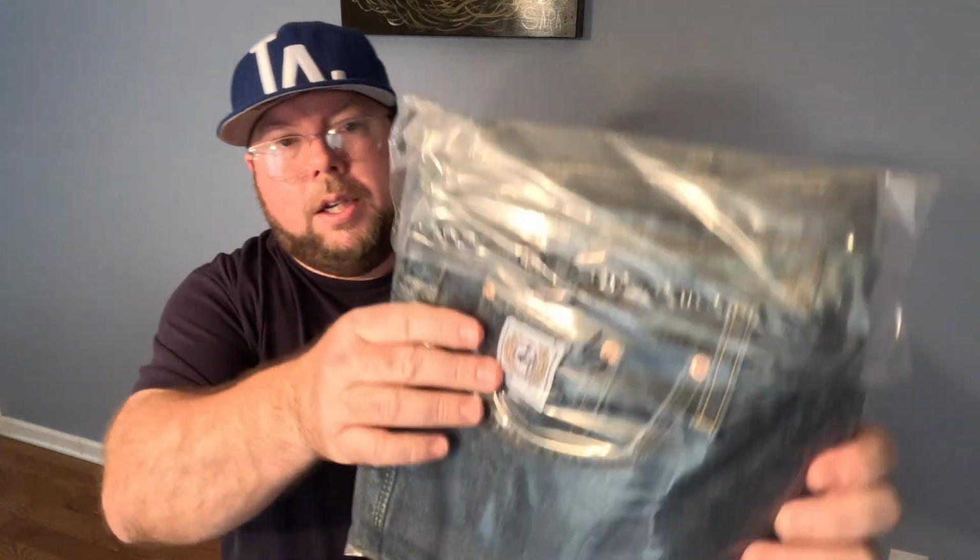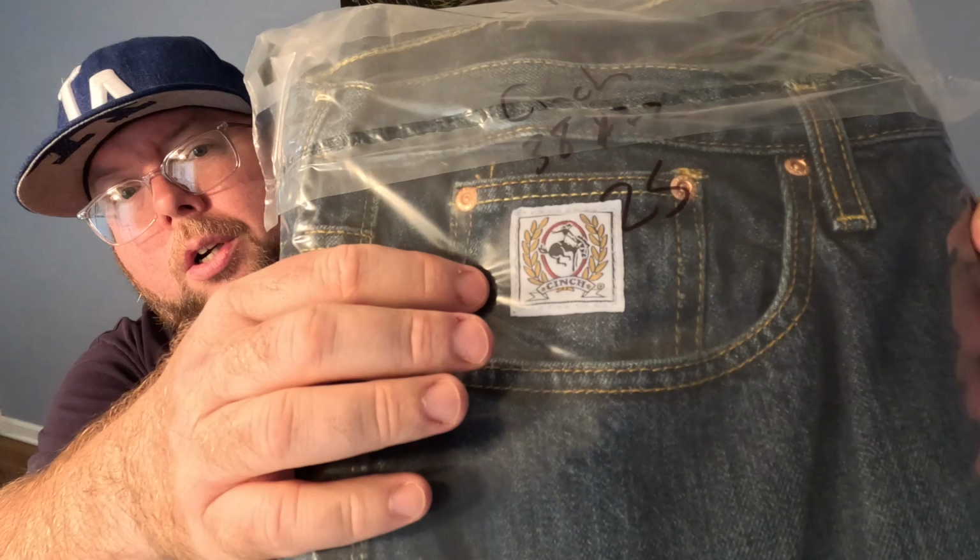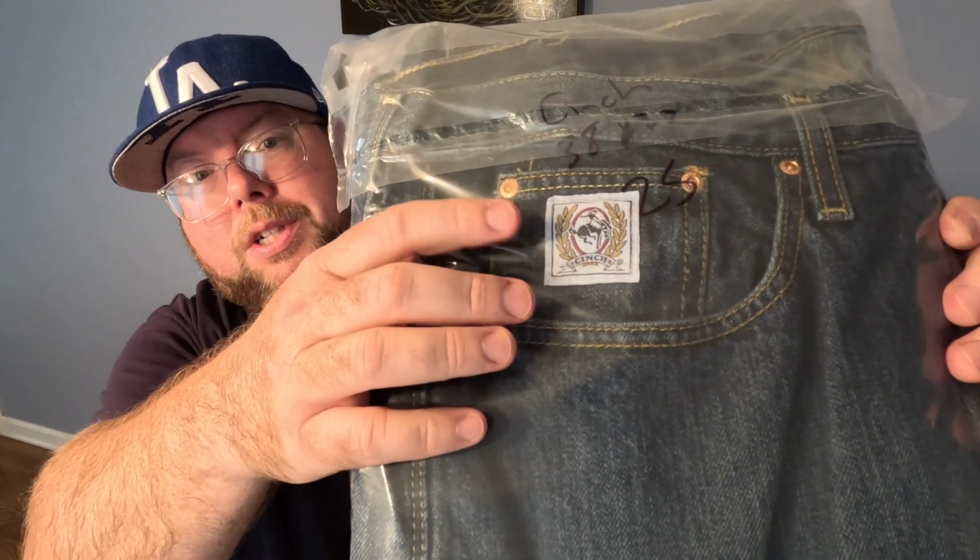All right, next item, this is a pair of Cinch jeans. Cinch is a really good brand. You want to look for that label. That label comes in various colors. Each color typically represents a different style. You can go on the website for Cinch and they will have a list, and each of them are named so you can get the specifics for your particular pair of jeans.